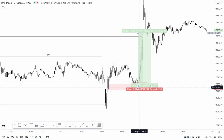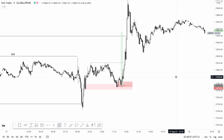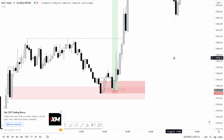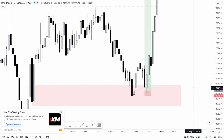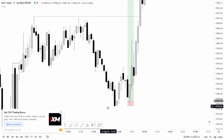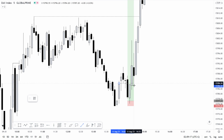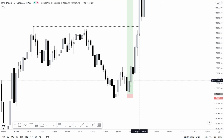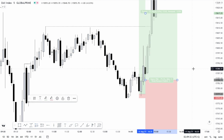I did have multiple trades here, so let's just quickly discuss them before I end the video. After we got in here, we broke the structure, right? We broke above here, and then what I did was I looked to the left and I saw this area right there. This is not a trading system where you can simply say, okay, I look to the left, I buy. No, don't do that. You need to also backtest it and see if it works for you.